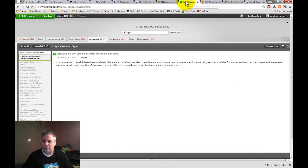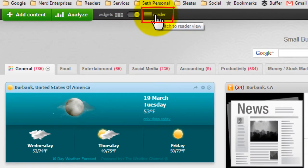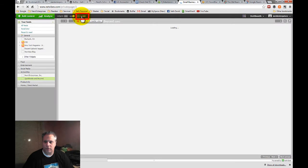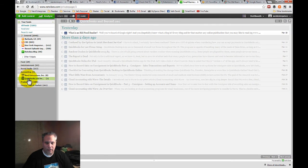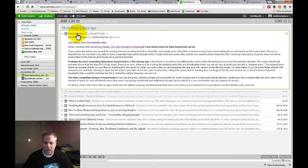Why? Because I like the widget aspect of Netvibes. By the way, on Netvibes, go to the reader, and you have a very Google Reader-like layout over here. And I can go to my QuickBooks and Beyond, and there it is. Now here, the newest post is showing up. I don't know why it's not showing up in the widget view. Maybe the widgets take longer to update. So when you go to the reader option on Netvibes, you'll be able to see this in a very similar fashion to what you might have been accustomed to in Google Reader.